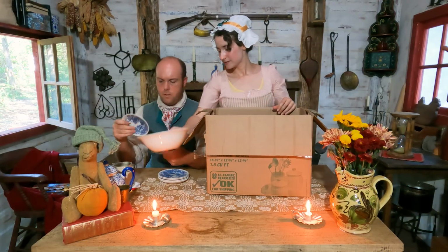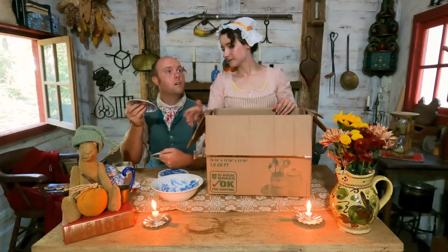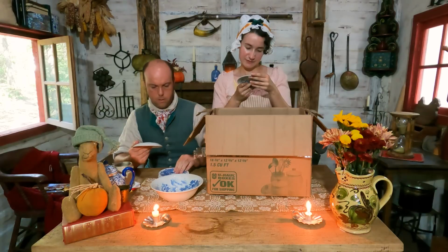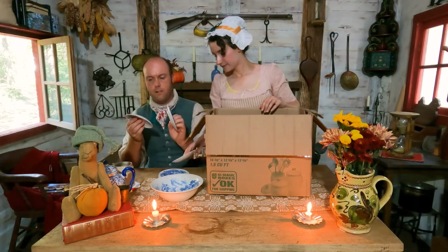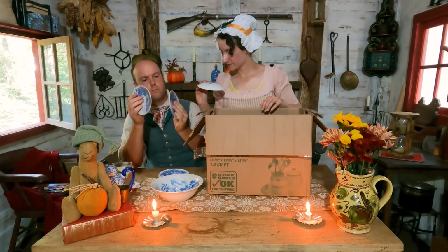Okay, now see there's another one here that is stamped. It says Wedgwood. It says made in England. Right. 64, so 1964. All it says is 64, so that would be 1964 probably. Okay. There's 3 different styles of these logos that say Wedgwood with the unicorn on it. We are very confused.